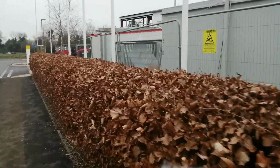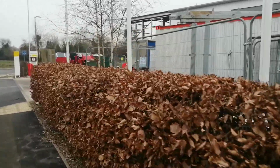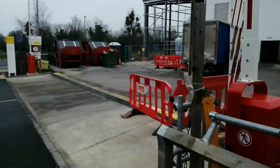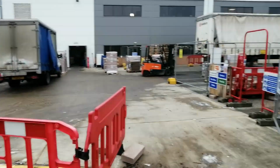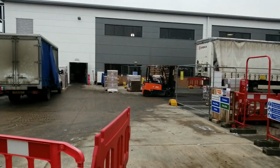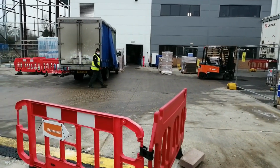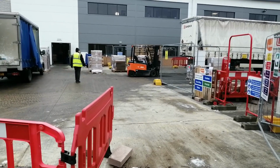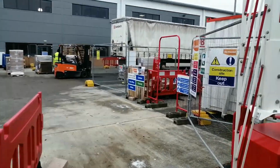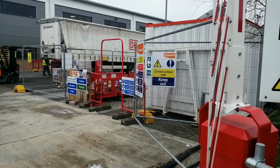Obviously having some work done to extend their property. So a little bit of activity. So private car park, CCTV in operation. So they've got some compactors. Port-a-loo obviously for the workmen, I'm assuming. Canteen, site office, toilets, first aid. This is a hard hat area.